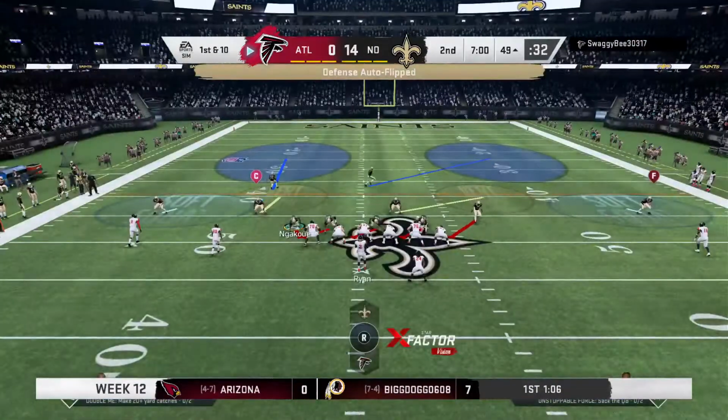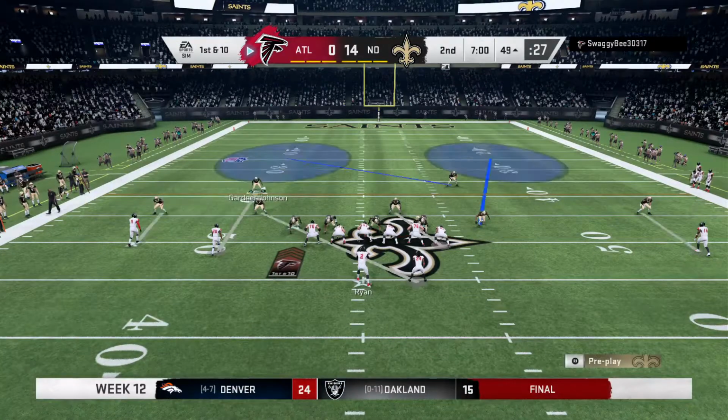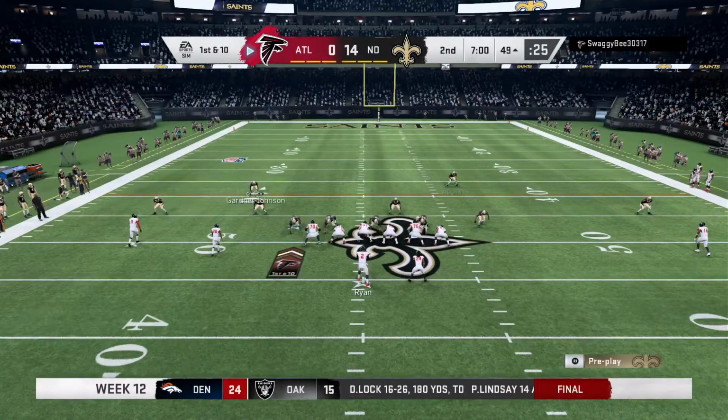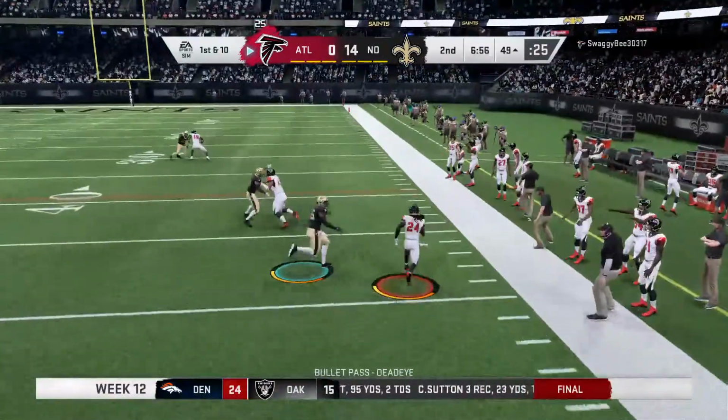This offense finding its legs now. Here's another 1st and 10. Come on, QB, come on. 39. 35. To throw again is Ryan. Gets it off to Freeman.